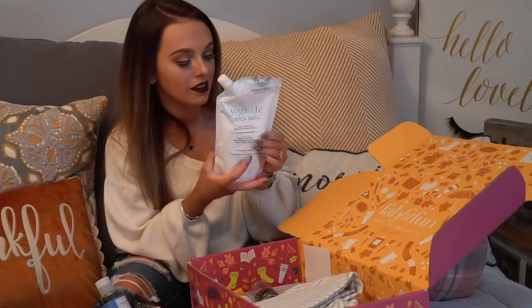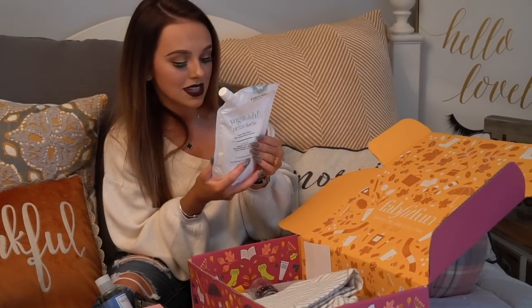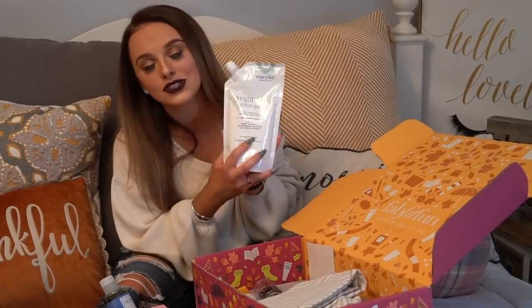We have a yoga detox bath. These are post-practice and relaxing soak ritual. They're sea salts that you can put in your bath. So it relaxes your muscles and everything. I'm constantly tense, so these are definitely a staple to have when you're taking a bath.